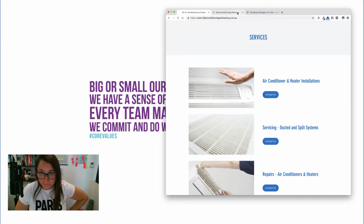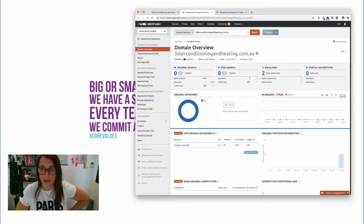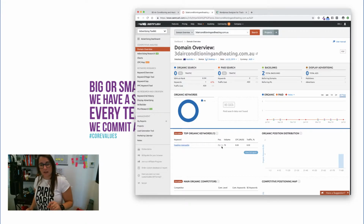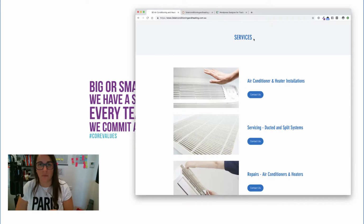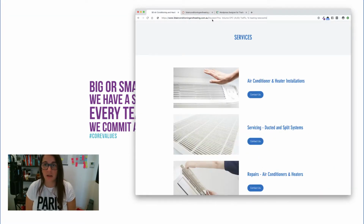Okay. So I've actually looked up this site in my search tool, and it's got here Heating Newcastle. So what Google is trying to do is get Heating Newcastle connecting with the website, because they think that's what you do, okay? So to strengthen this keyword and actually attract these 70 people to come to your site, you'd want to build a page like this, like that. I don't know if you can see that. So it's like your domain name slash Heating Newcastle.